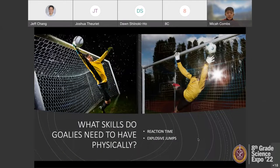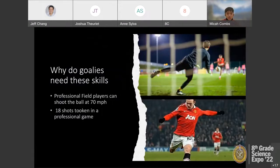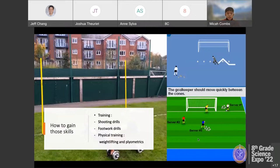So what skills do goalies need to have physically? They need to have a quick reaction time and explosive jumps, which can really help to have good saves and good blocks. So why do goalies need these skills? In a professional game, 18 shots can be taken, and they can reach up to 70 miles per hour. How can you gain these skills?